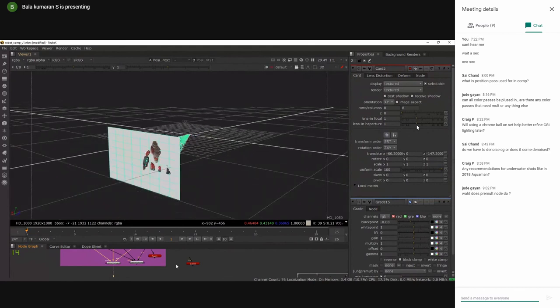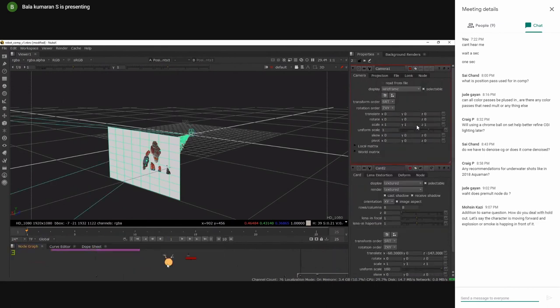My question is, I understood the concept. You put the card near the mech, right? But how do you visualize that card in the 2D plate? Yeah, then I need a camera for that. Okay, makes sense. So I will show you here, just put a regular setup, like a ScanlineRender.